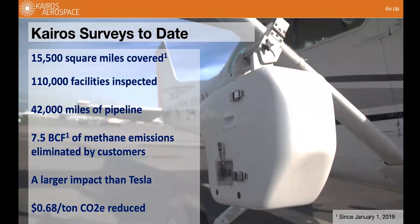This is equivalent to nearly 4 million tons of CO2. That's more of a greenhouse gas impact than every Tesla car ever sold. A full accounting of the costs of finding the emissions and repairing them means that this technique of finding and fixing large methane leaks reduces greenhouse gases at a cost of 68 cents per ton, a couple of orders of magnitude cheaper than most schemes to reduce greenhouse gases.